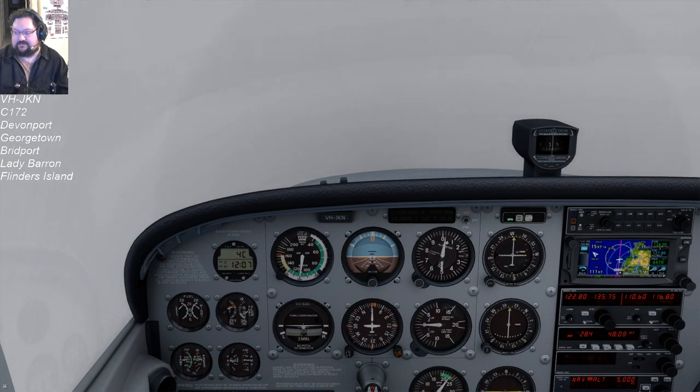Yeah, so those massive tall trees are a bit disturbing, aren't they? Like, they're 200 foot tall trees. What the heck?